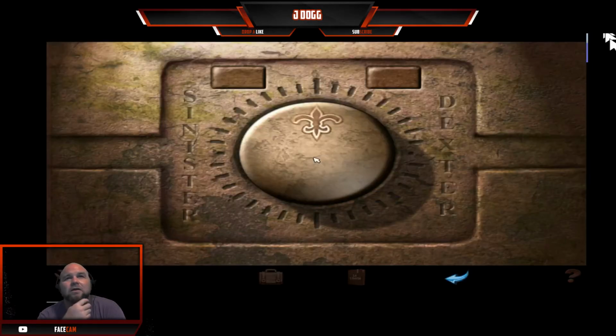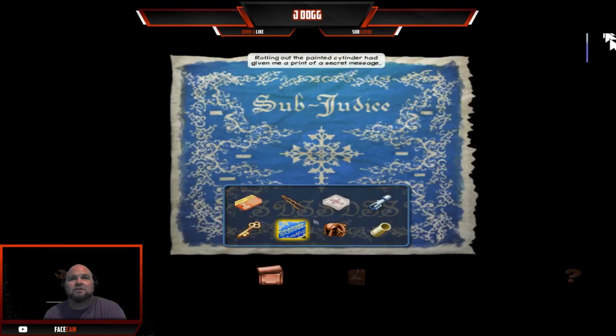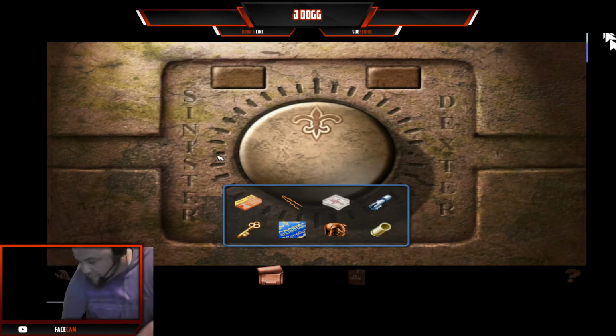Okay. Oh, it's got the little New Orleans Saints symbol on there, huh? And I bet it's this. Rolling out the painted cylinder had given me a print. It read, "Sub Judice." Left, right, left, left, right, left, left. S-D-S-S-D-S-S. Write that down. I don't got anything to write on. Hell yeah, I do. I gotta get off this bench.